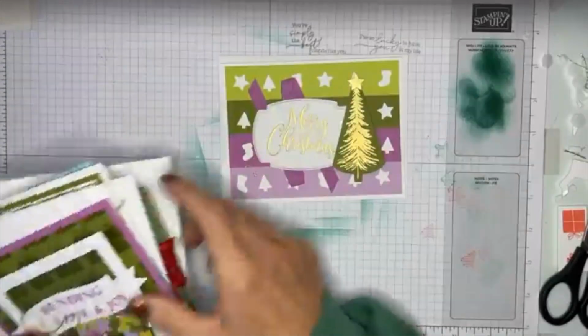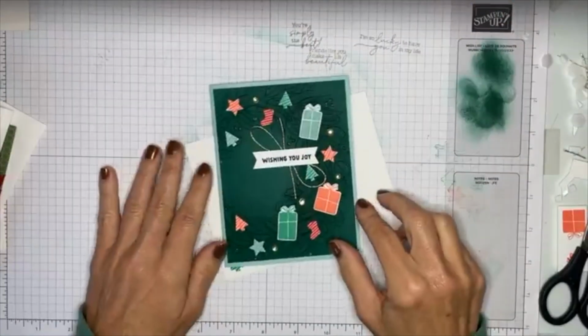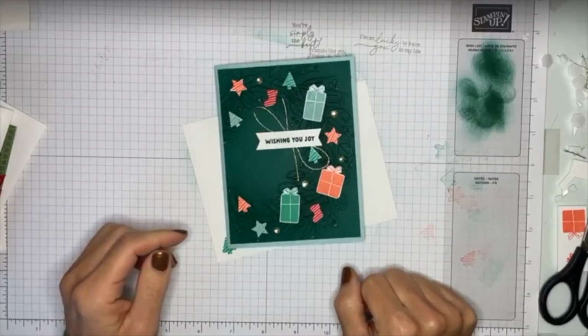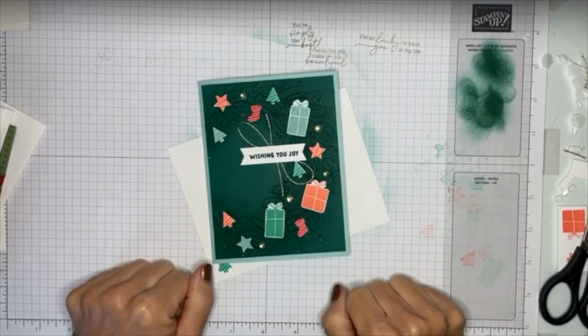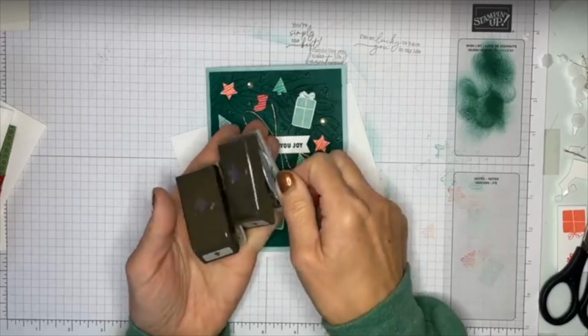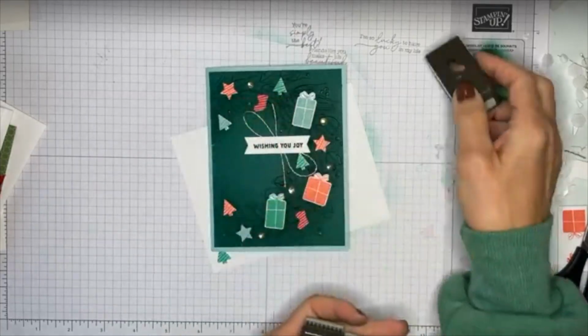So I hope you've gotten some ideas. If you overlooked this little stamp set in the online exclusives it came out in July, so it's been a hot minute. So if you've missed those, you might want to go back and take a look. But super cute little images, and it's always fun to have punches because they make things pretty quick when you're trying to make multiples. So don't overlook these.